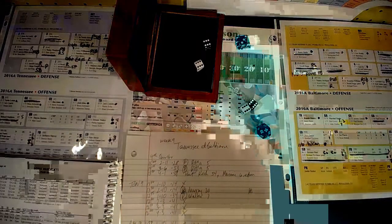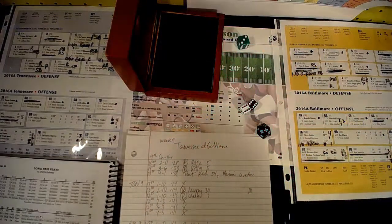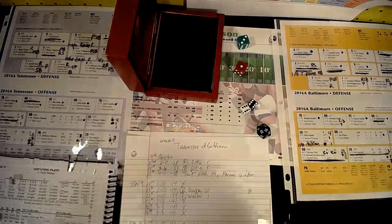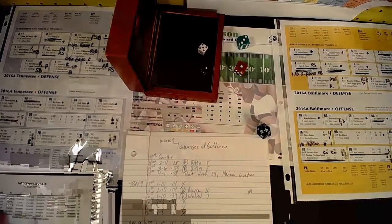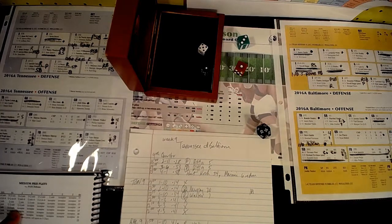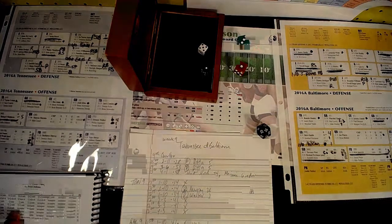They're again going to go with the long yard offense, and so they're going to throw medium to Matthews against pass. And so 15, that is for an A, is incomplete. So that's 3rd down and 10 from their own 37 with 10 minutes left.